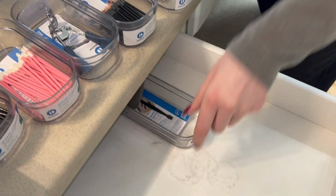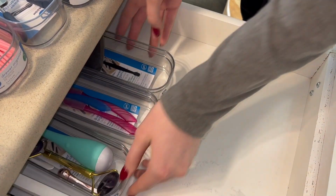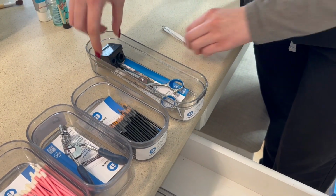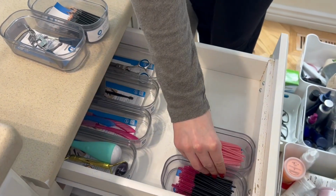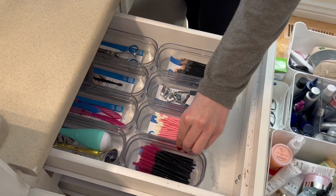When organizing drawers, we look at our categories, decide what's going to be going into that drawer, and then decide what size of drawer bins we need for that drawer. Once we decide that, we place it and make sure everything fits perfect before we pull off our stickers.